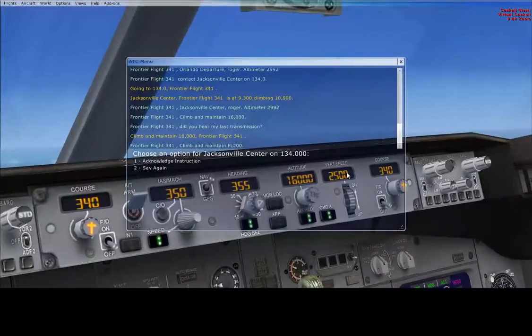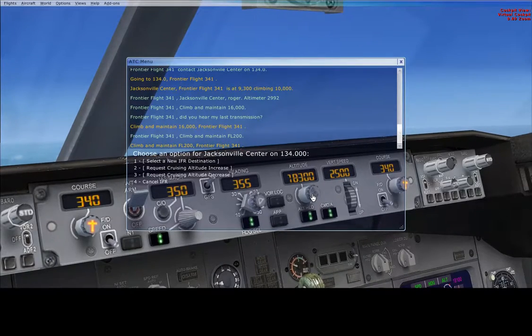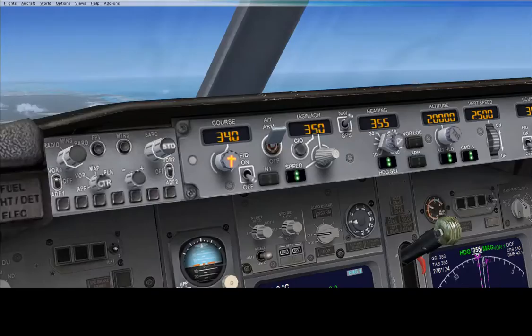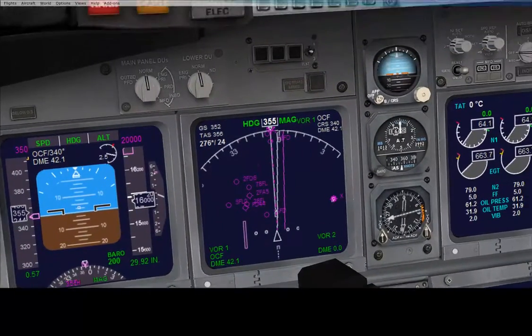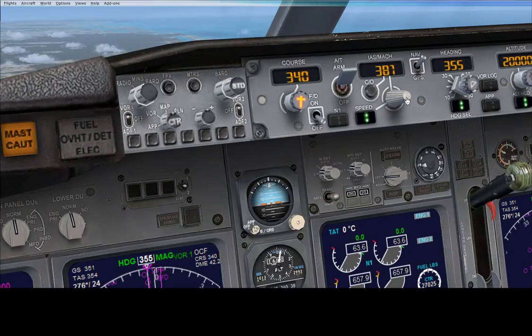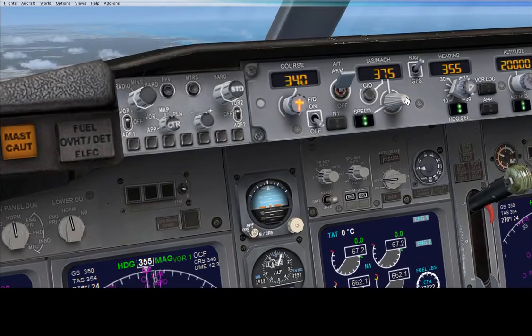All right, right up to flight level 200, so we're just going to increase that to 200, or 20,000, not 200,000. So, there we go. And let's go ahead and put our speed up to 375, just because I want to get there, you know? So, now we wait.